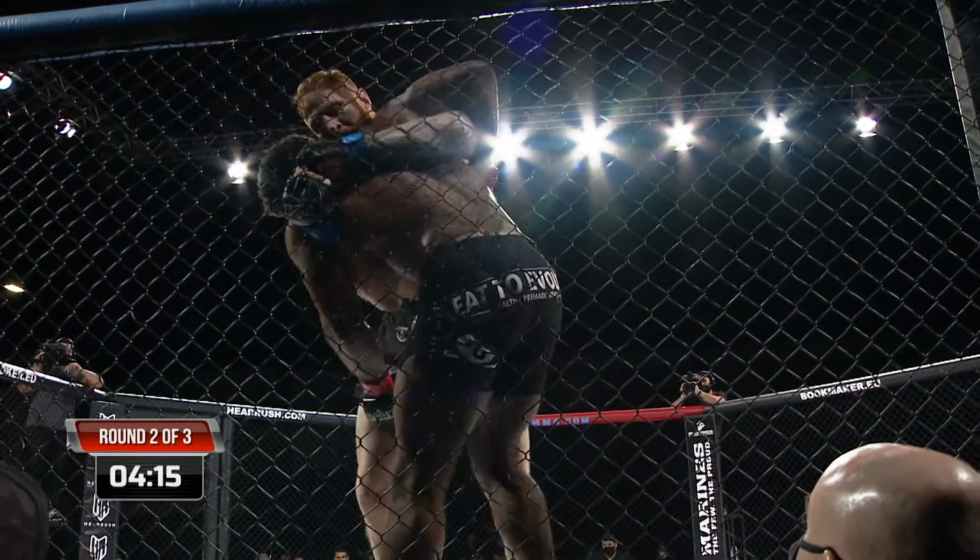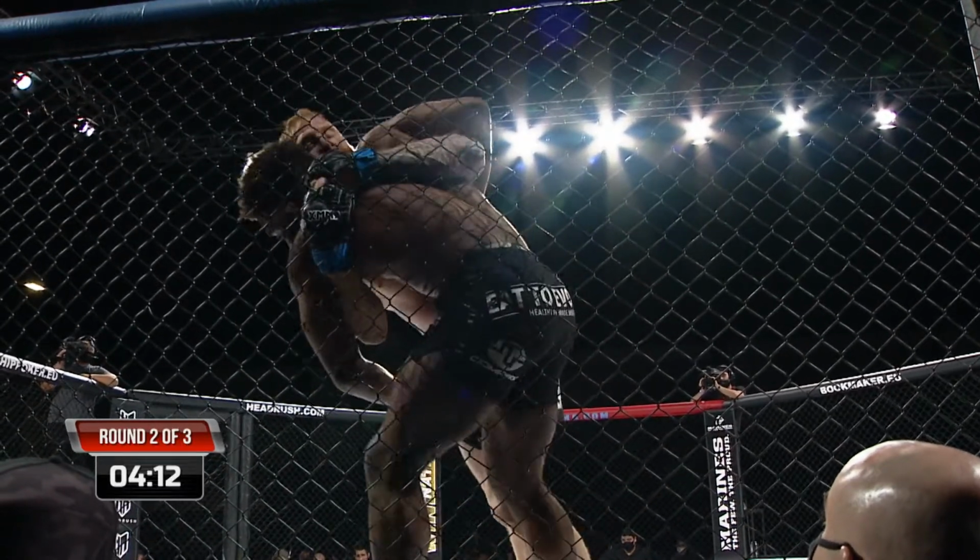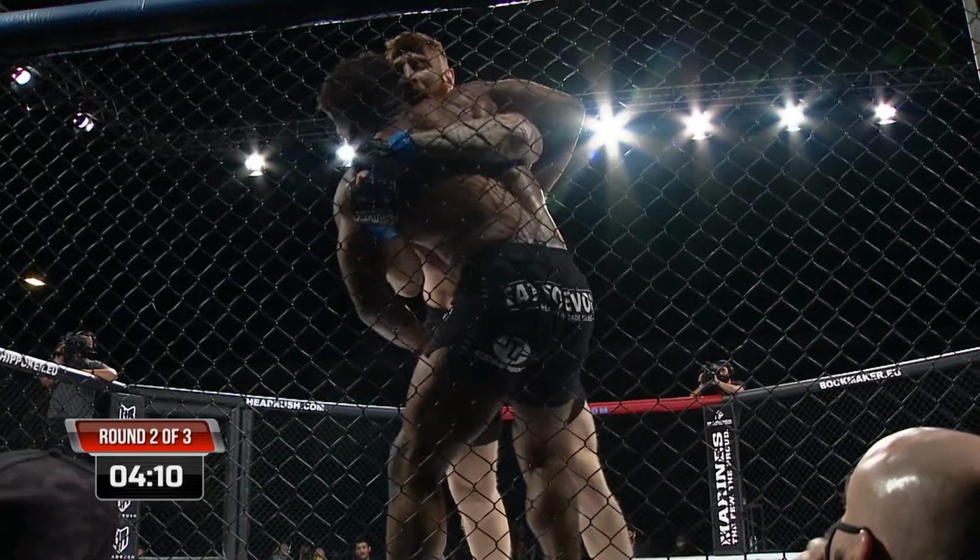His head's there, hit him. Nice inside knee. Stewart got those hands clasped now behind the back. Four minutes.